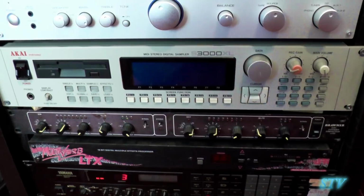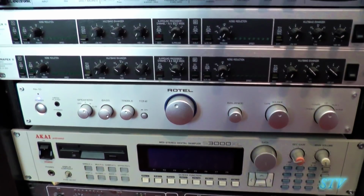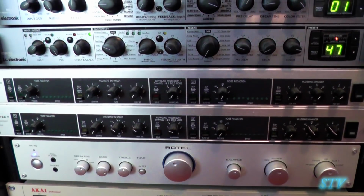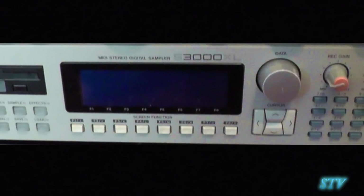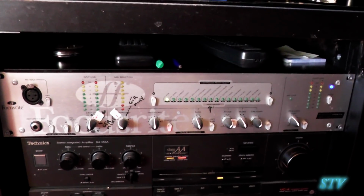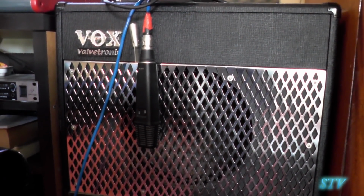Here's some of my older outboard gear. Reverbs, delays, compressors. I still use them. I use them quite a lot actually. They're really great for teaching. And of course the sampler. Everybody loves a hardware sampler. It's amazing. This thing's been going for 20 years. Absolutely faultless. So here's my Focusrite Penta. This is really good for recording guitar. All presets. You can put any amp for a little one like this one here. Yeah. Or a great big stack, doesn't matter.